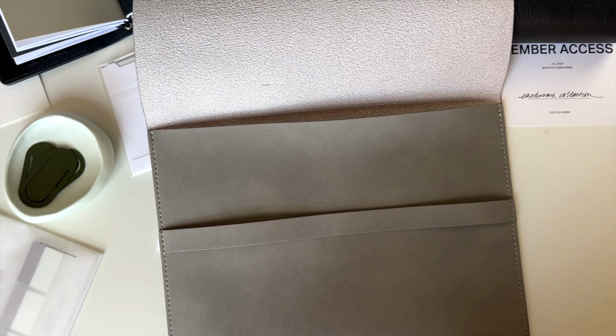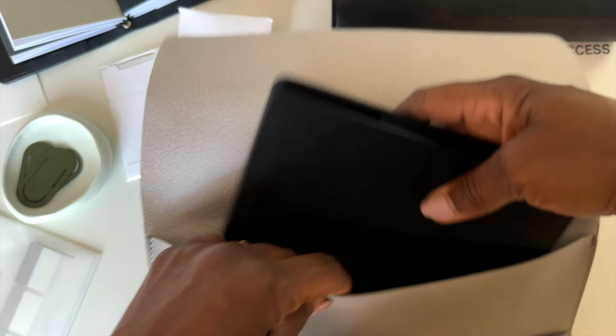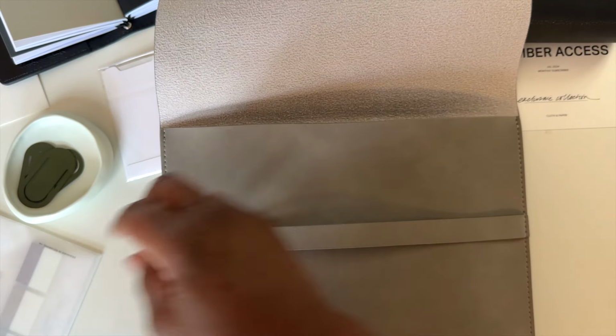Let's just say, for instance, I take my book along with me, and I go ahead and take my annotated notes in here with me.